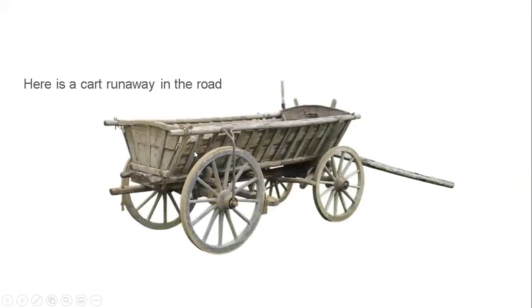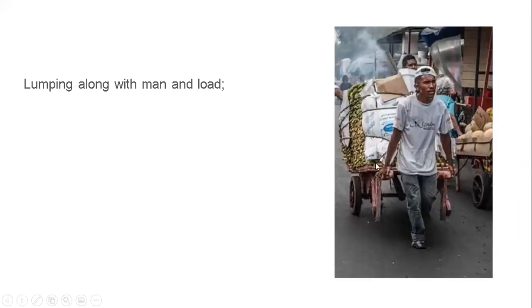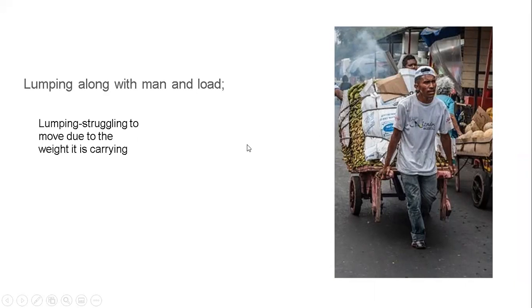Here is a cart run away in the road. That's what a cart looks like. And it's run away in the road because it's alone there. Cart is an open vehicle with 2 or 4 wheels for carrying loads. Lumbering along with man and load. So you have a cart here that's lumbering along, moving with great difficulty with man and load, a huge load. Lumbering means struggling to move due to the weight it is carrying, a huge load that's heavy.